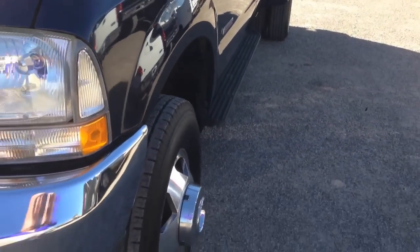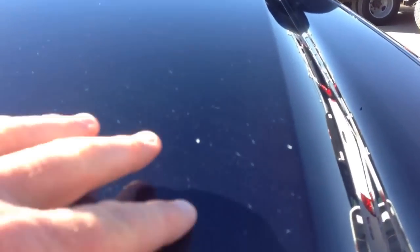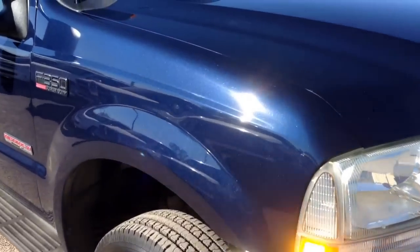I'm going to try to find everything that's wrong, not so much focus on what's right, so that our buyers who pay by wire and get them shipped know what they're buying, and when they get them they're happy and not sad. See the little lacquer checking? We get that in Arizona from really high heat in the summer. It's not too bad. On black it looks horrible. Blue it's a little bit better. There's a little ding right here.